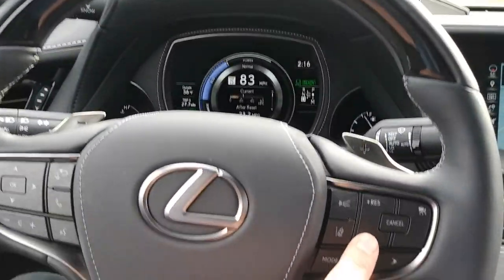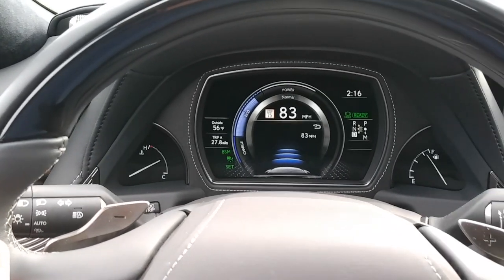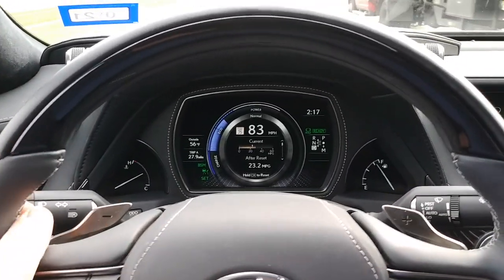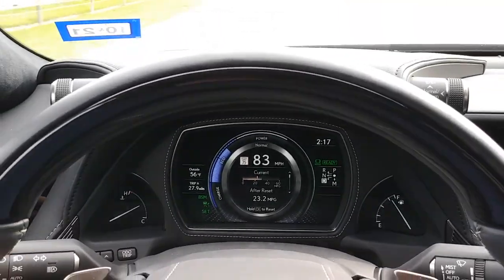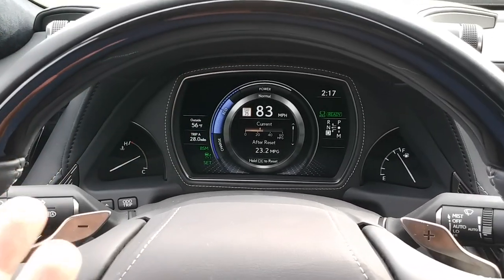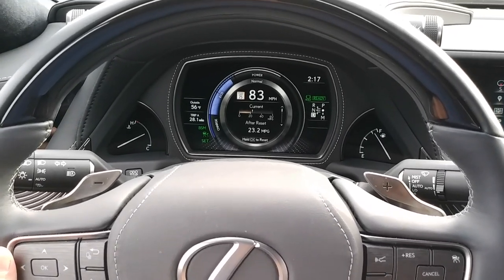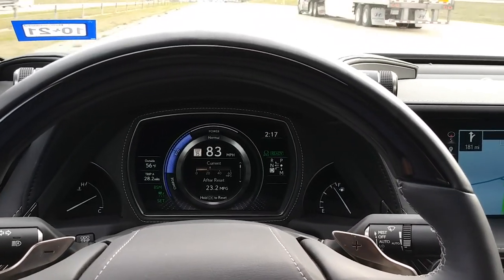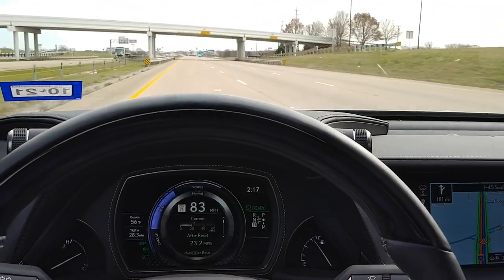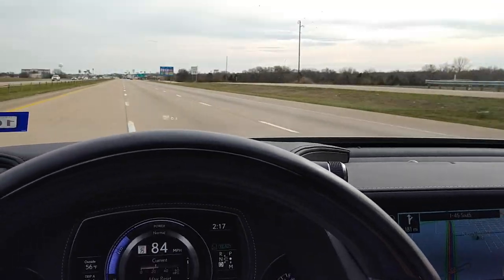Let's try this again. I'm going to hit set. And it says 83 there. I get out of that screen. Okay, so tell me where it says cruise is on. Besides that tiny little green icon down there. How are you supposed to know? That's something that they need to improve on, actually. Like, especially in a road trip vehicle. Because I could just go about my 2-hour journey here not remembering I left it on, and going, why is it braking?